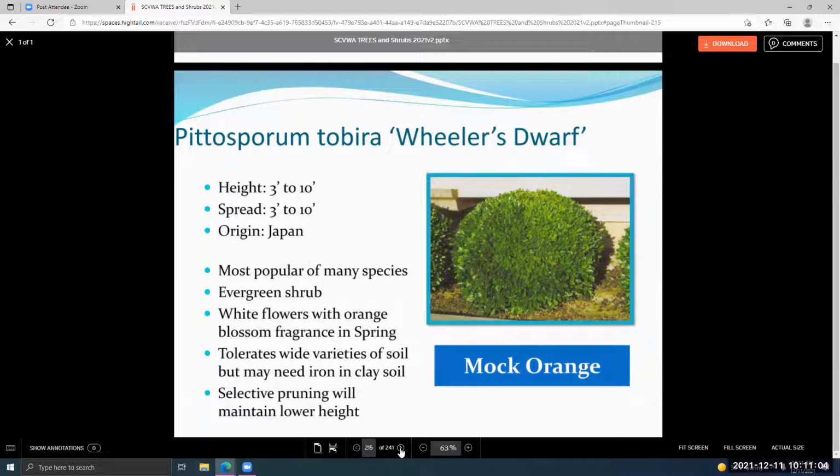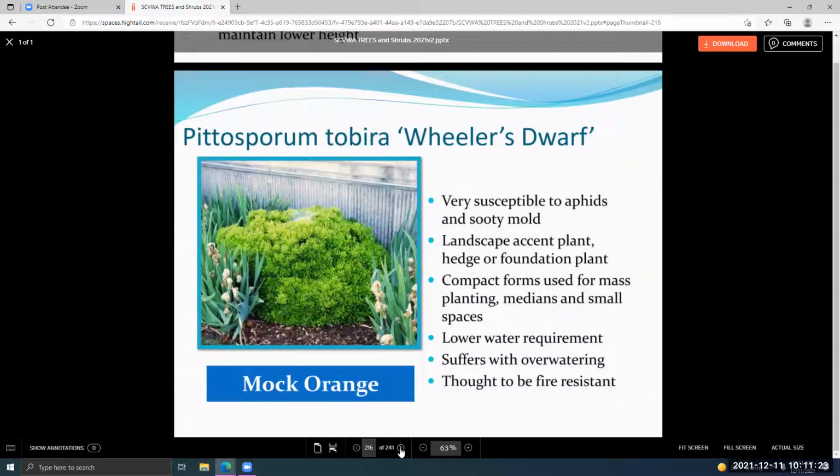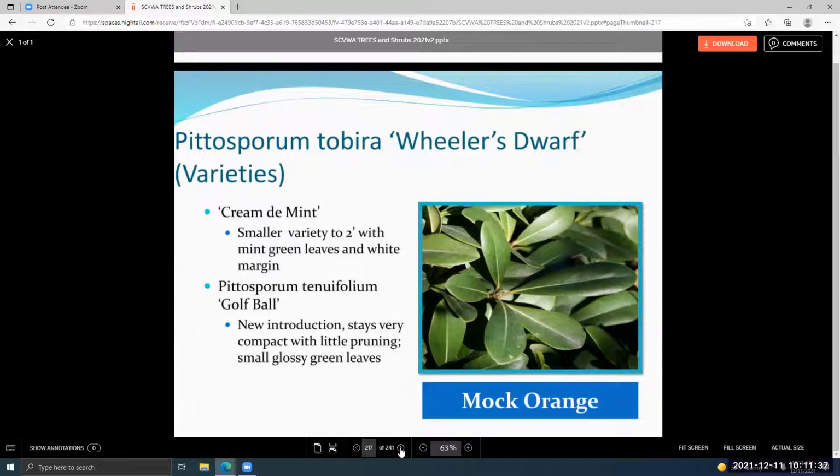Next, the mock orange. This one here is the Wheeler's dwarf, which is the small one, maybe 3 feet high, 4 or 5 feet across. White flowers, evergreen. Some pruning will keep it in shape, but most people find that if they have a good spot for it, they never have to bother with it at all.